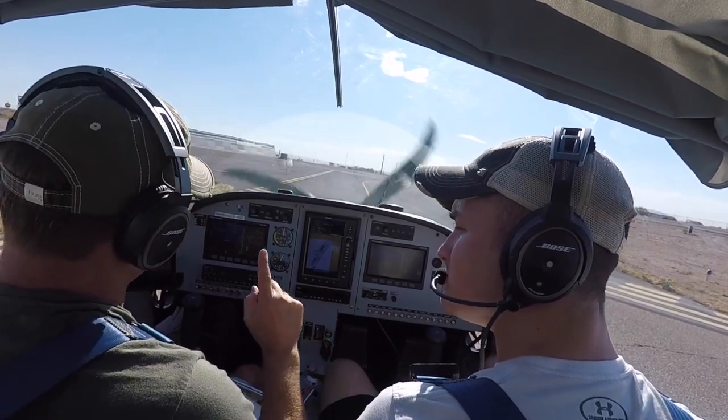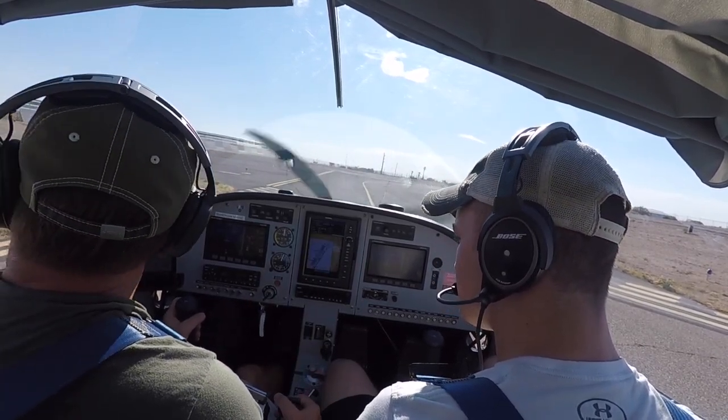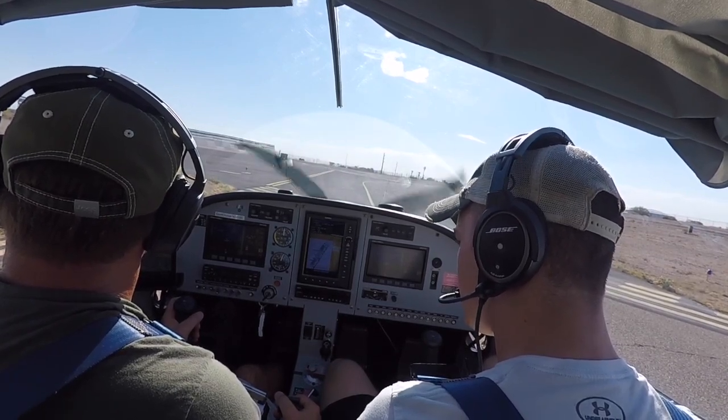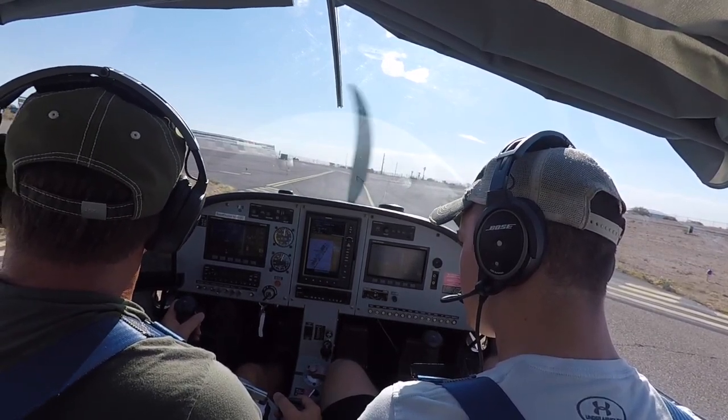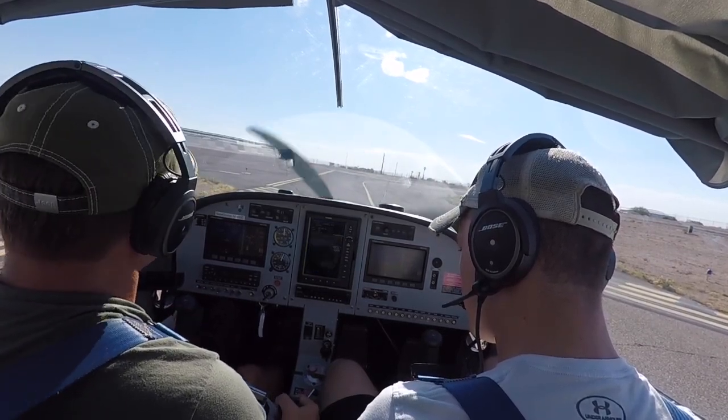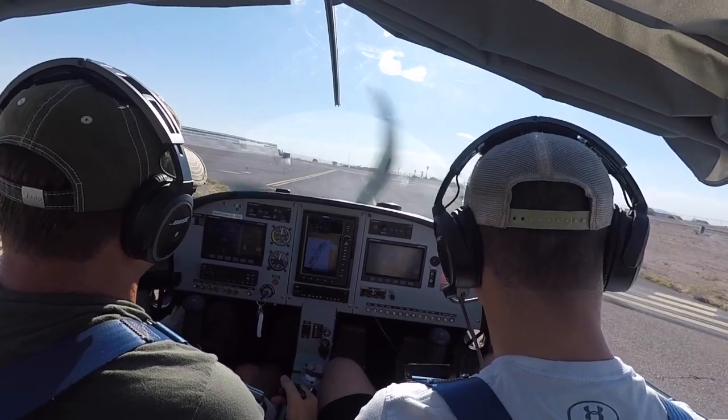Cruiser 545 Sierra Charlie, Glendale Tower, Cirrus 2 mile left base, runway 19, cleared for takeoff. Make left traffic. 545 Sierra Charlie cleared for takeoff. Runway 19, make left traffic. Cirrus 496 Kilo Golf traffic.